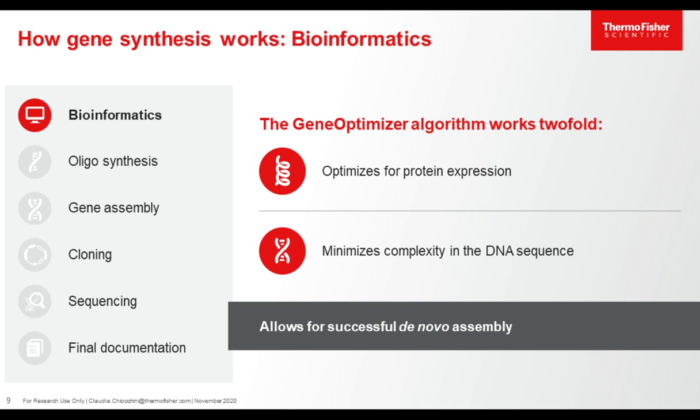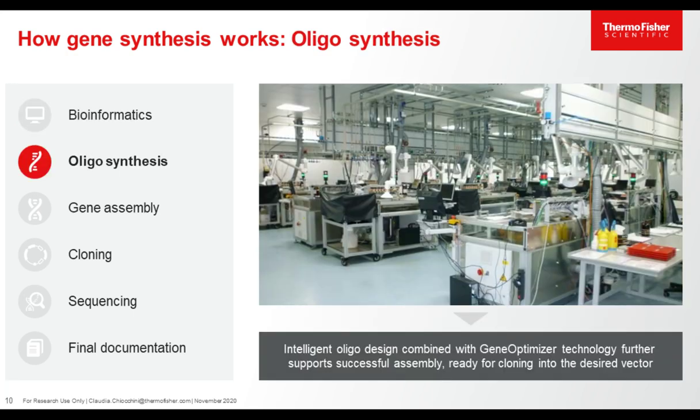But I also have to say that the GeneOptimizer algorithm works twofold. On the one hand, we have the optimization for maximal protein expression. And on the other hand, we want to minimize the complexity of the DNA sequence, which is fundamental to have a successful gene assembly and really to minimize also the effort for us as a manufacturer, and to increase, of course, the probability that your sequence is immediately 100% correct. So the next step after gene optimization is to break up the gene sequence into oligonucleotides. And this is not a trivial process. So we speak here about intelligent oligo design.